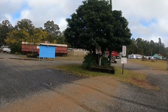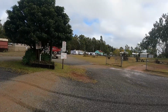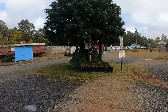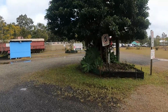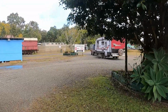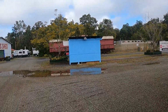You have a maximum of a 10-day stay, and for a powered and watered site, it's $10 a day. I mean, you can't beat it for value. Over the back, you can see they've got an amenities block, and they've actually turned the old railway station into a unisex toilet, which is interesting. But I'll take you for a walk around the park and just show you a few bits and pieces. That's where you book in.